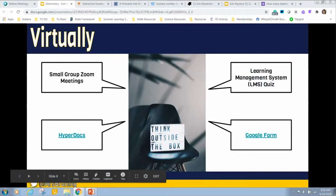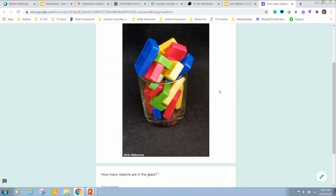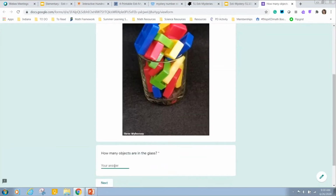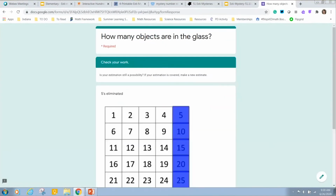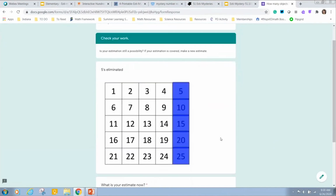My favorite way to transform an Esti-Mystery is by Google Form. Much like the other ways, students navigate through the task in a similar fashion. They see the image and are asked to make an initial estimate. As they submit their answers, students get the first clue and continue revising their answer. After some choices are made, students will begin to see a visual representation of the eliminated numbers and the possibilities still left. Students can now adjust their estimation and continue the task.